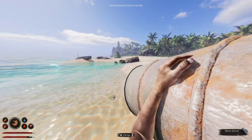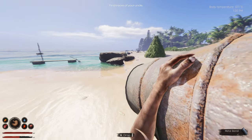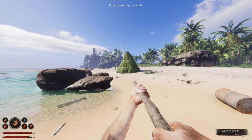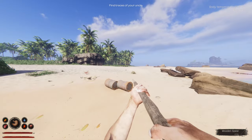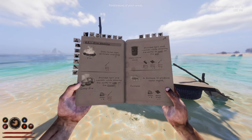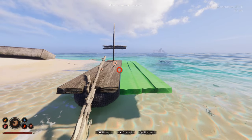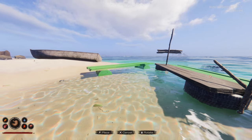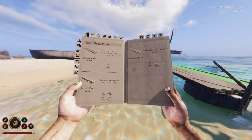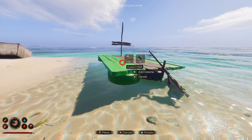Yeah, I want to go and see what's on that other island in terms of resources. I mean, this is a fairly big island, don't get me wrong. So, I mean, obviously, long term, that's not really going to cut it as a shelter. We need something a bit more substantial. Let's snap that in there, and then we want the other one with the two tires again, don't we? There we go, two tires. And let's snap that in there.